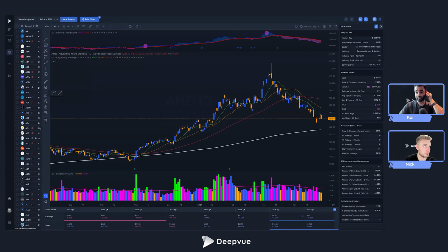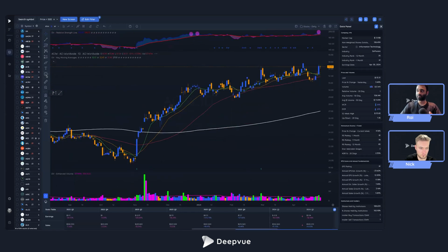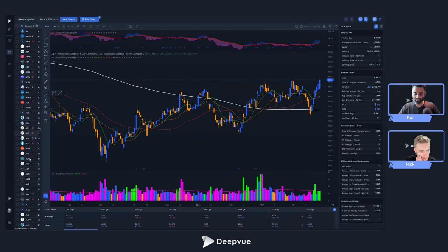So this particular screen has 814. You could go through some of the names, right? And see how they're acting. This is a screen that's relative to the market. It has a lot of stocks in it. So that's one of the ways, a very simple way to screen for relative strength in the market.